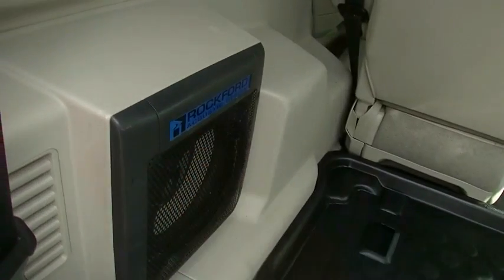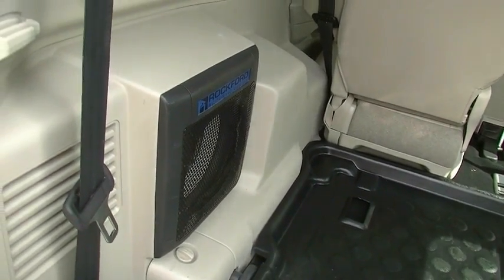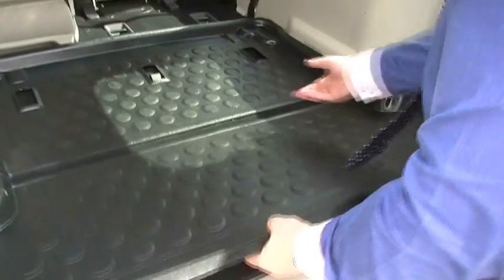Over on the left, something I like to see, that is actually the delivery sticker there on the Rockford Fosgate. That hasn't been taken off. Under that is a stainless steel little thing. Now you'll see the Rockford Fosgate audio sounds really, really good in these cars. Have the genuine Mitsubishi Pajero cargo liner there.